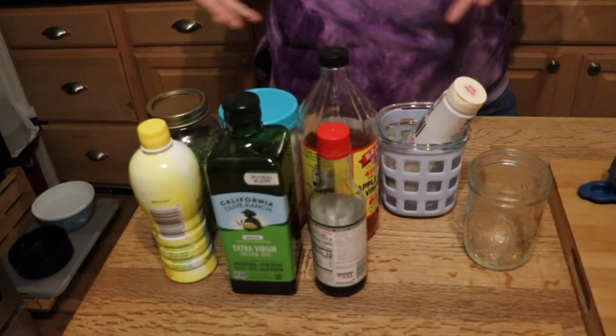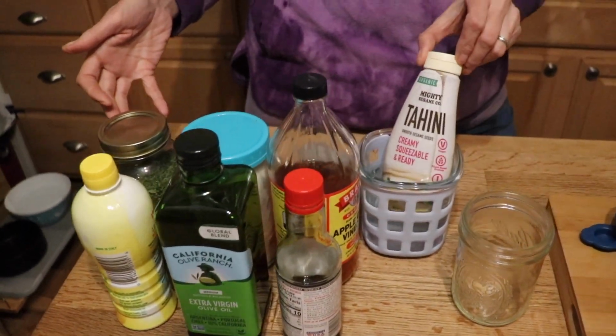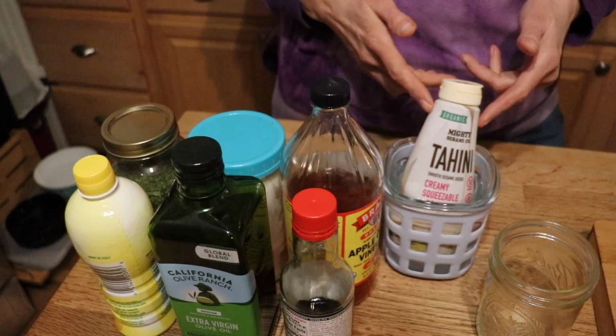The ranch one is my favorite, but Maddie's favorite is the goddess dressing. So we're going to make it today. It's super simple. It's only about 6 or 7 ingredients. They're all right here, of which you probably already have, maybe with the exception of tahini. But this is available everywhere now.